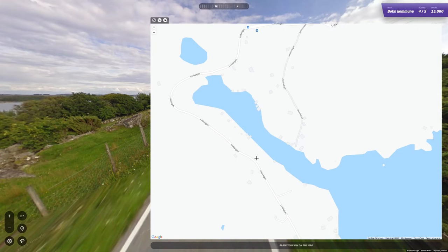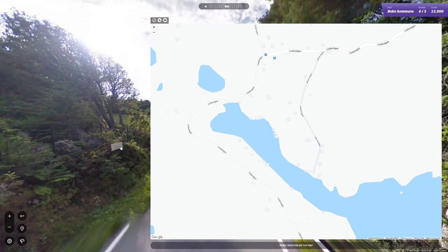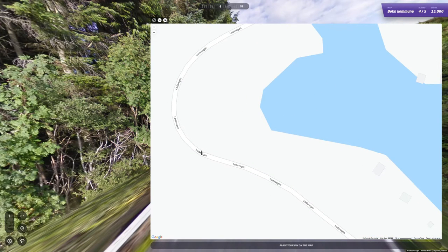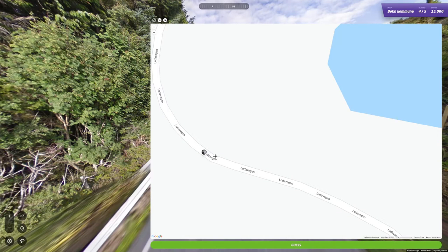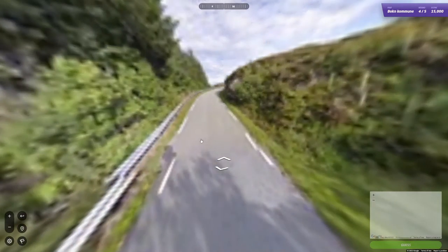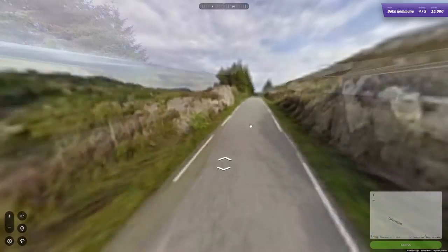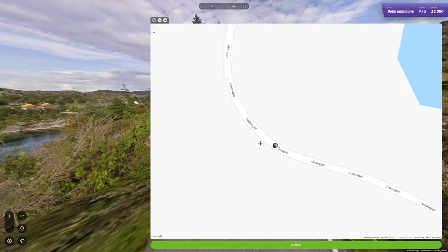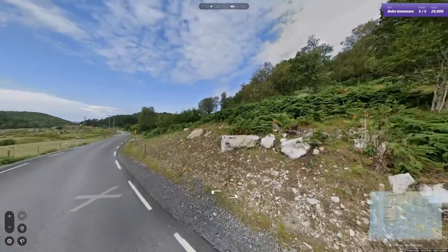No, I think we must be here. To have been wrong the first time around, but actually, come to think of it, this must be the bend. Now, we are fairly close to where the bend ends, like here-ish, aren't we? And then it sort of straightens out for a little bit before it goes around this long sweeping bend. Longish. Straightens out. I think I'm gonna go with that. 5 meters away. Nice. Final round.